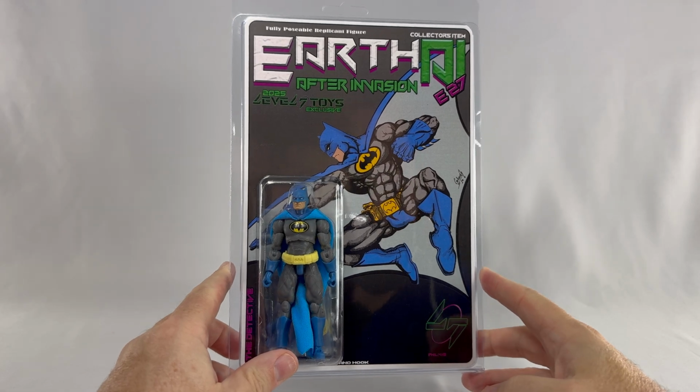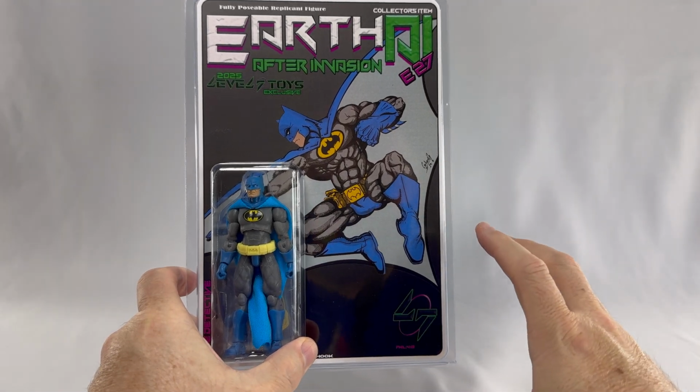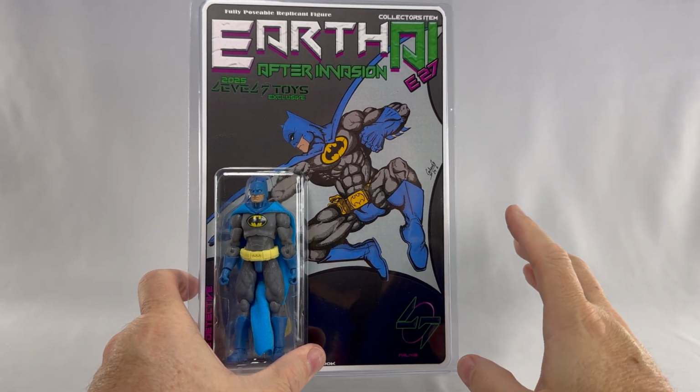Hey DC Collectors, today we're taking a look at this custom. Now keep in mind, this is a custom built Batman from Level 7 Toys. Now I picked this guy up at JoeFest 2025 from the Level 7 Toys booth.